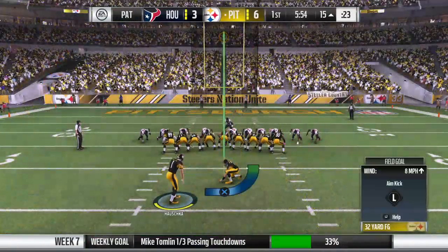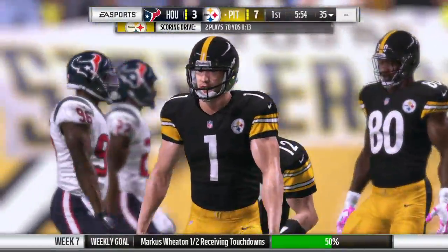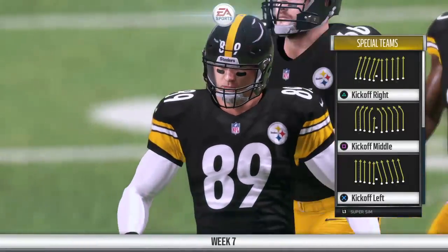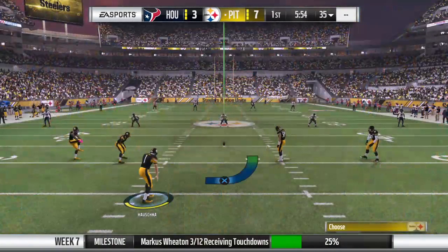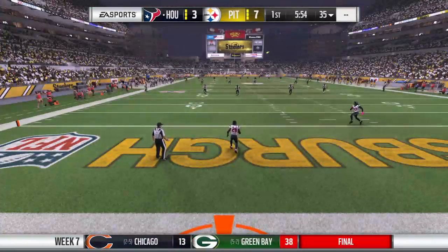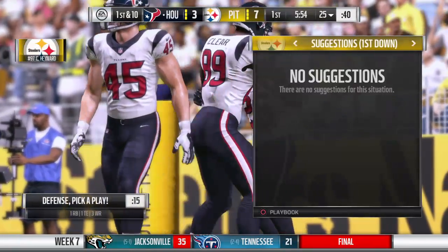Stephen Hauschka for the point after. And this is up and good to make it 7-3. 1 play, 2 plays, touchdown. That's all it took there. A very short and sweet drive that got him in the end zone. Hauschka now to send this one away following the score. And this will be a touchback as that sails over the end line.